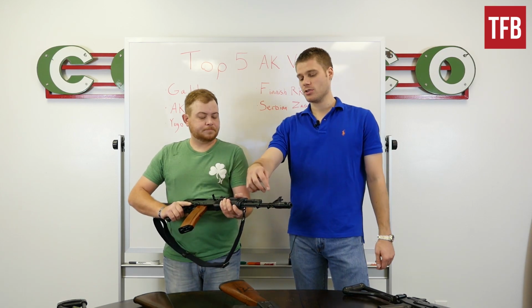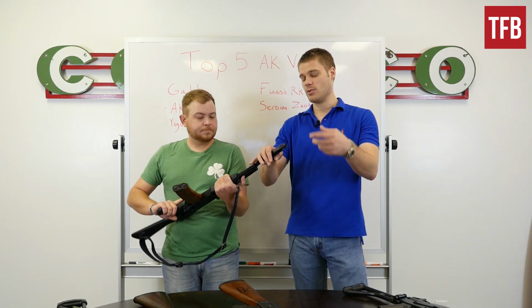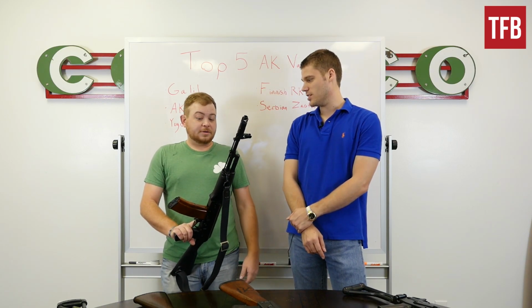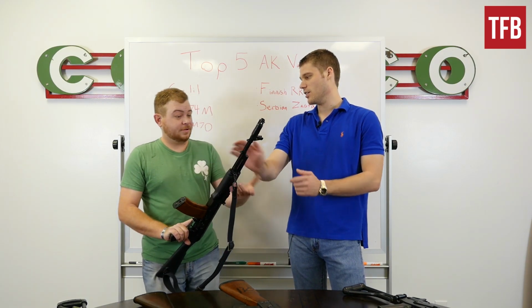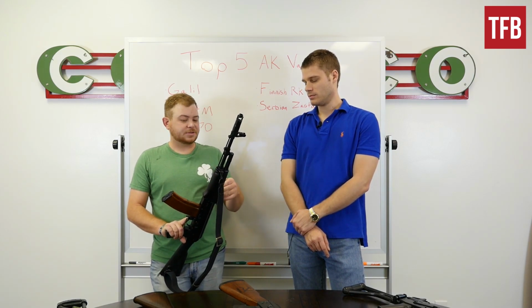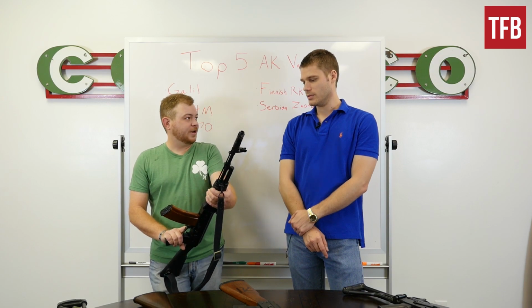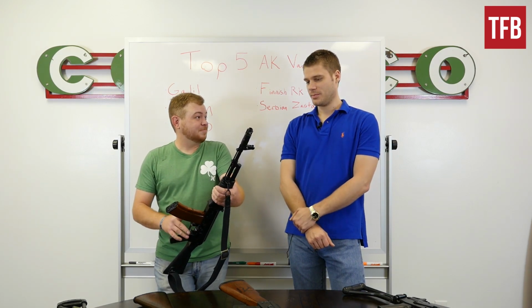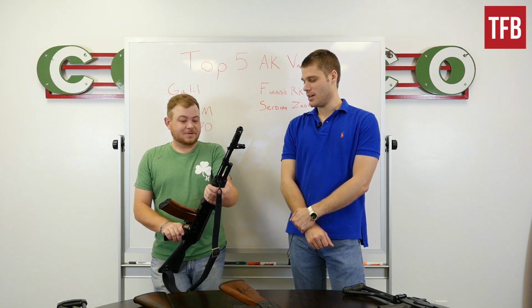But anyways, you'll notice also the cleaning rod. You have to remove the muzzle brake to access the cleaning rod, which I wouldn't call desirable, but at least they put a cleaning rod on there. I think I've tried to clean an AK with the cleaning rod a couple of times, and it's not quite long enough in many cases. Yeah, so removing the muzzle device. Put them together, but it is what it is.